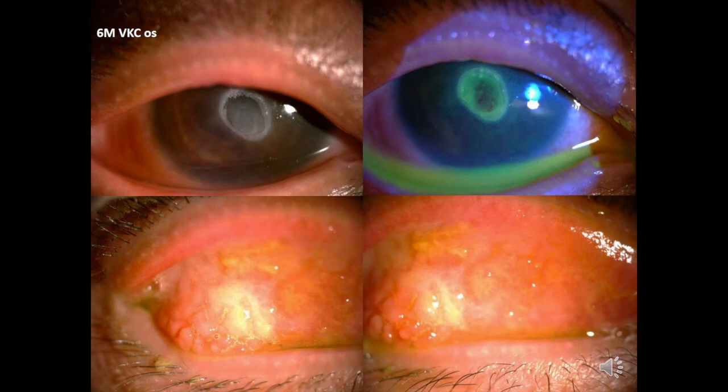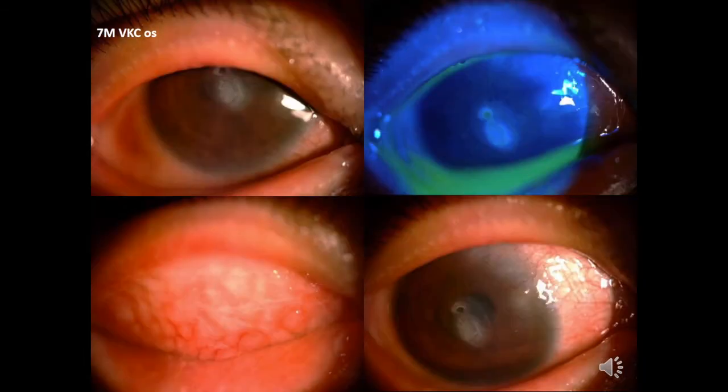At 7 months after using the topical steroid only, you can see the shield ulcer become a residual corneal opacity. You can see the upper tarsal papilla become less, and the discharge decrease after using the topical steroid only.